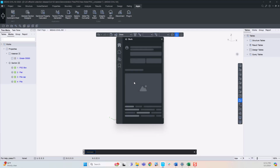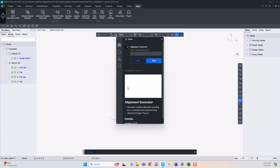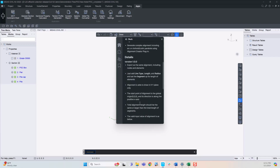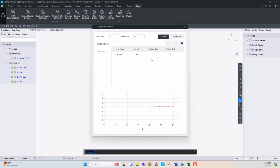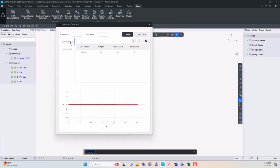So when we select a plugin, a page is loaded, which has all the features of the specific plugin that has been selected. So you will get the details over here and a video correspondingly to show how to use that plugin. Now, once we start the plugin, here you can see I have two tabs of alignment and segments. I will add the number of alignments that I have to define, and the same thing for the segments.